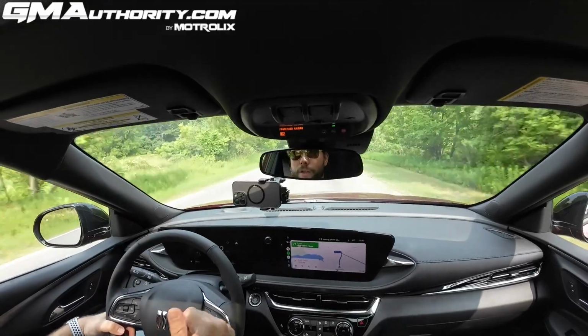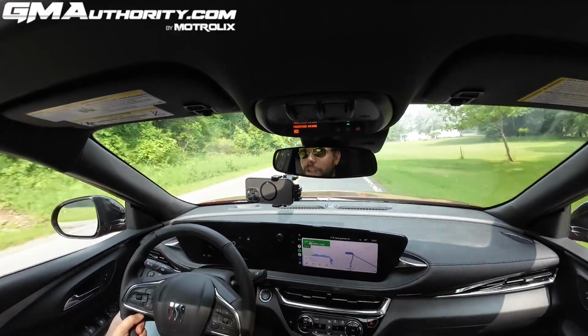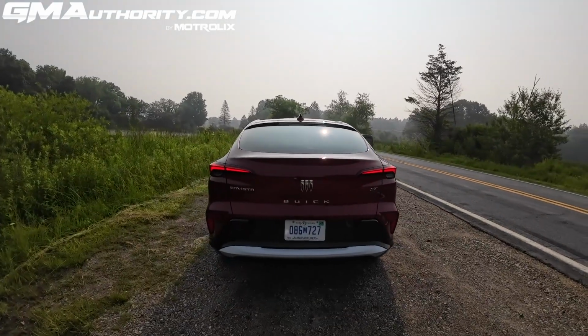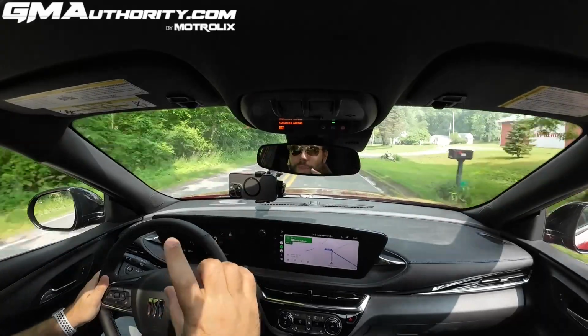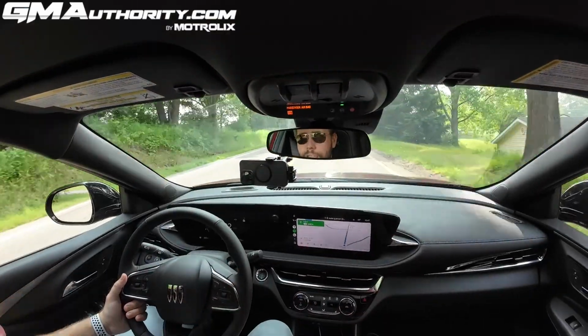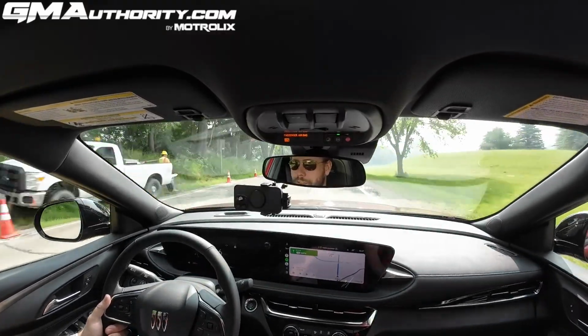Now let's talk about the visibility going out towards the back, and this is where the Envista doesn't deliver superb levels of visibility. In fact, what I can see through the rear window is very much limited. If I just look in the rear view mirror here, there's really a sliver of a window that I'm able to see, and it's not a problem for me right now. I don't know if it would present a problem in an environment where there was a lot more traffic. But as it stands right now, the visibility isn't that great out back. Not really all that problematic either.